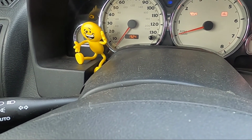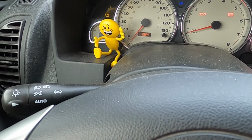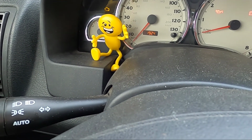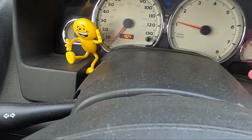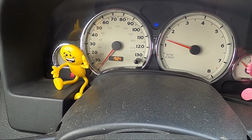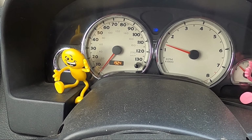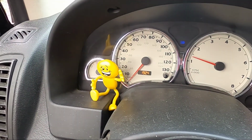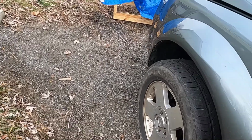When I put the key in, it's showing that my bright lights are on. Let's start this up, see what's going on. Okay, I had that battery charging early this morning. It looks like the bright lights are staying on. I don't know if the running lights are the bright lights. I was looking at a few schematics online, trying to figure out how to go about this.